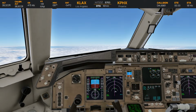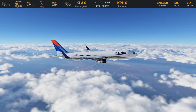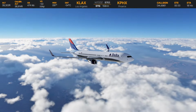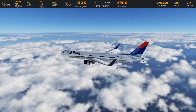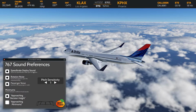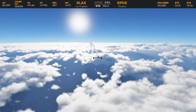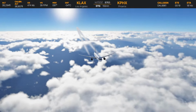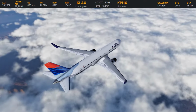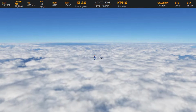Right, so we're coming up to the top of descent here in a few. And here's a look at the beautiful, again, this is X-Plane default. I'm not using anything as far as scenery is concerned. You can see the beautiful mountains there in the distance at 39,000 feet. It looks really, really good. Those clouds are looking nice. How about that, ladies and gents? X-Plane 12 is beautiful.